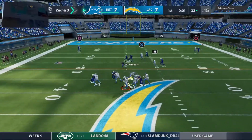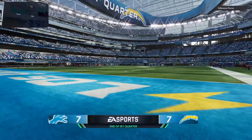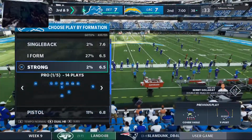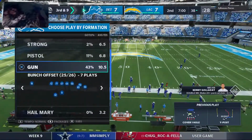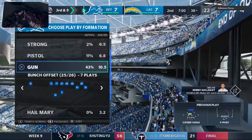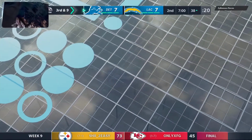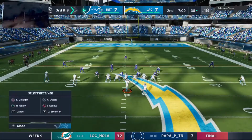Second and 3. And he is going to go down. He will be sacked on the final play of this first quarter. These two teams all tied after 1. They'll need to get it to the 30 for a first.